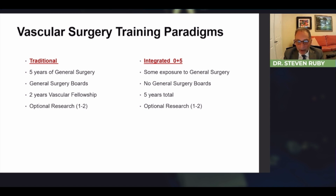As we all know, academic doctors do 3 things, right? Clinical care primarily, research, and teaching, the so-called triple threat. And so you need some training in that. You need to know how to do that.